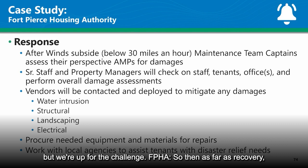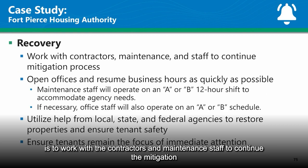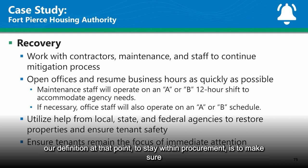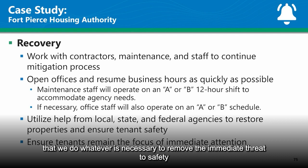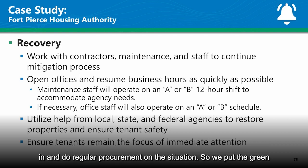So then as far as recovery, the most important thing for us for recovery is to work with the contractors and maintenance staff to continue the mitigation process. Now, we had a question about what is mitigation. For us, our definition at that point to stay within procurement is to make sure that we do whatever is necessary to remove the immediate threat to safety and to health. So once we've done that, then we can go back in and do regular procurement on the situation.